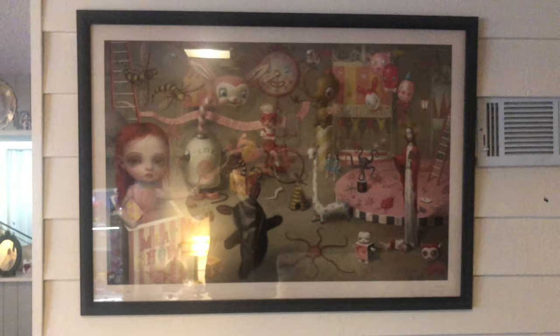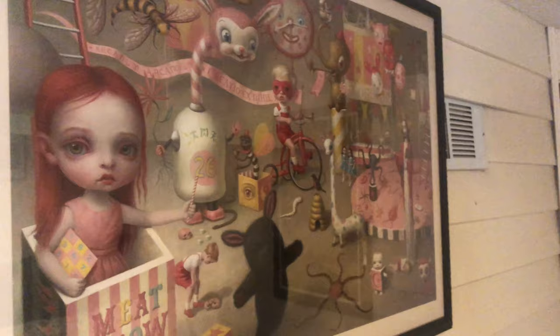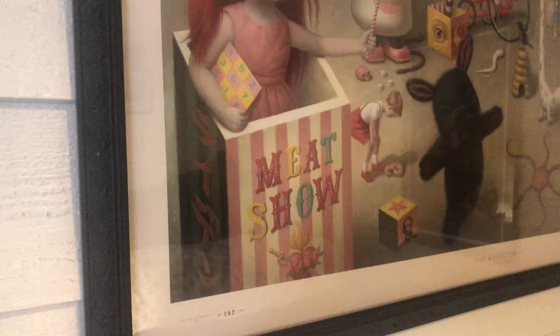Such a beautiful piece of art. Such a giant piece of art, man. Gosh. Stop making yourself so big, please. From the side view, try to cut on the glare. But yeah, a very beautiful piece by Mark Ryden.